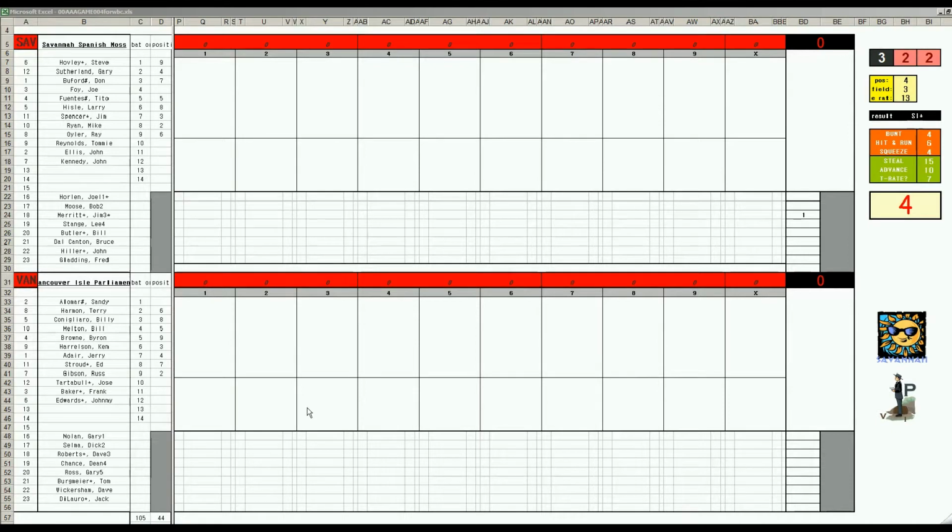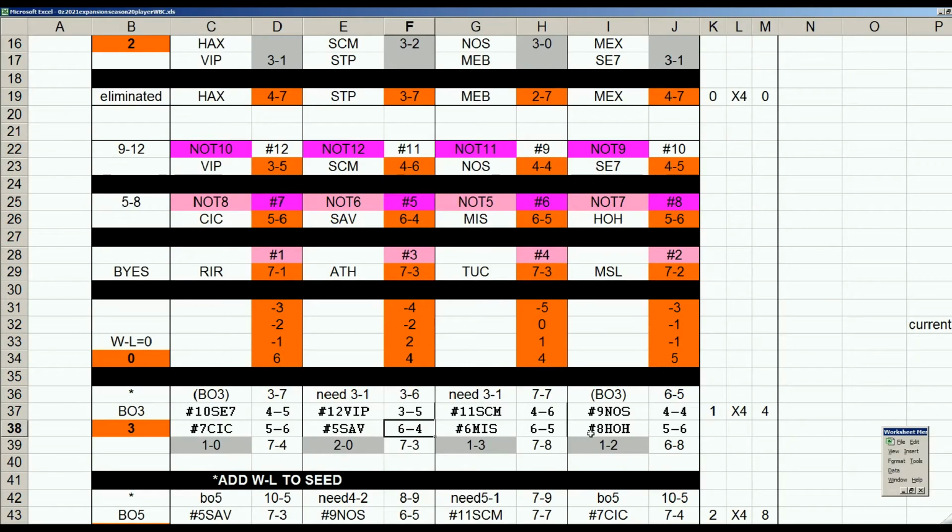We are moving through round 3, best of 3s, with tiebreakers needed in a couple of those matchups, this being one of them. Today we have Savannah and Vancouver Island playing. Let's take a quick look back now at the other series.